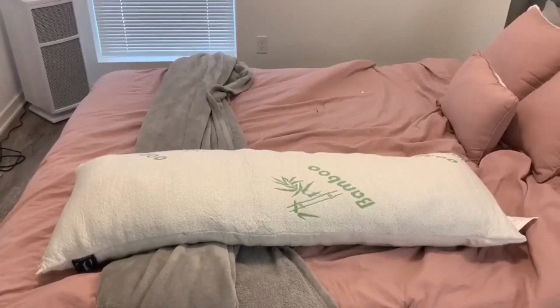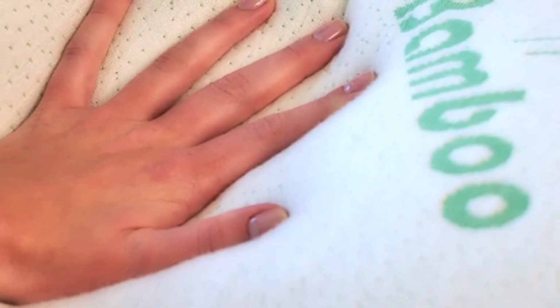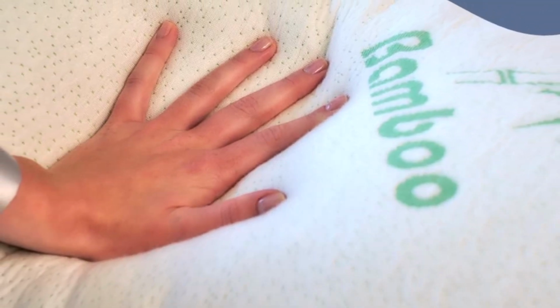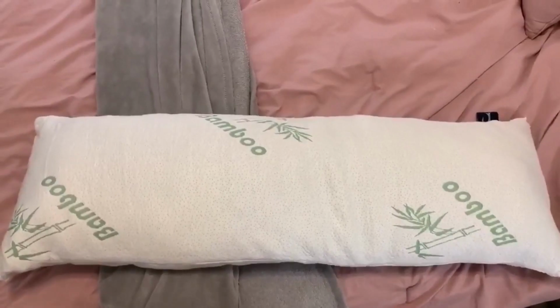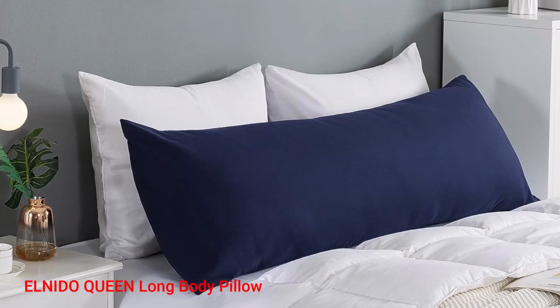What we like about it: alleviates pressure on hips and shoulders. Forms to the body for optimal comfort. Cool to the touch. What we don't like about it: the pillow is slightly too short for some. Number 5. El Nido Queen Long Body Pillow.